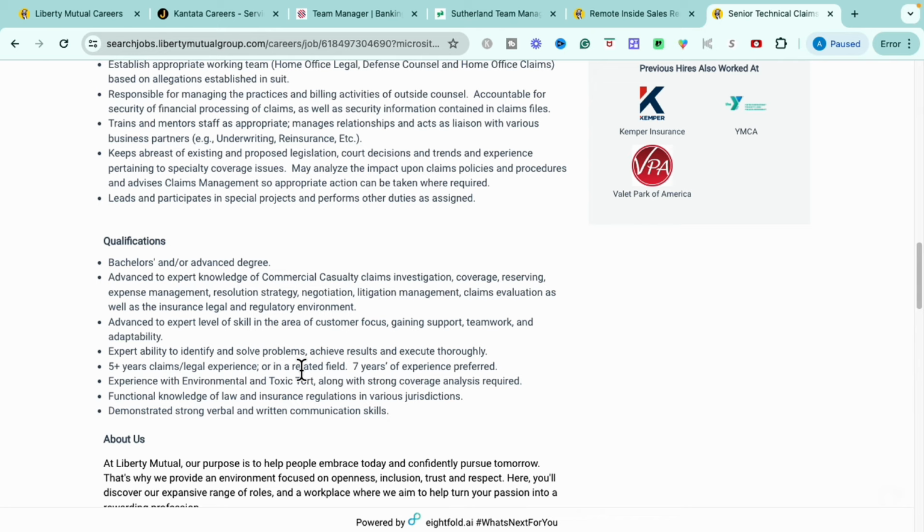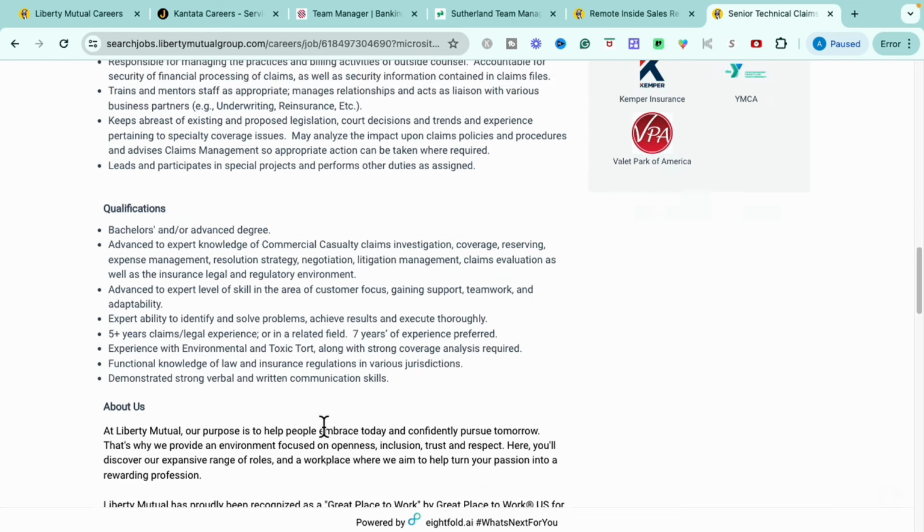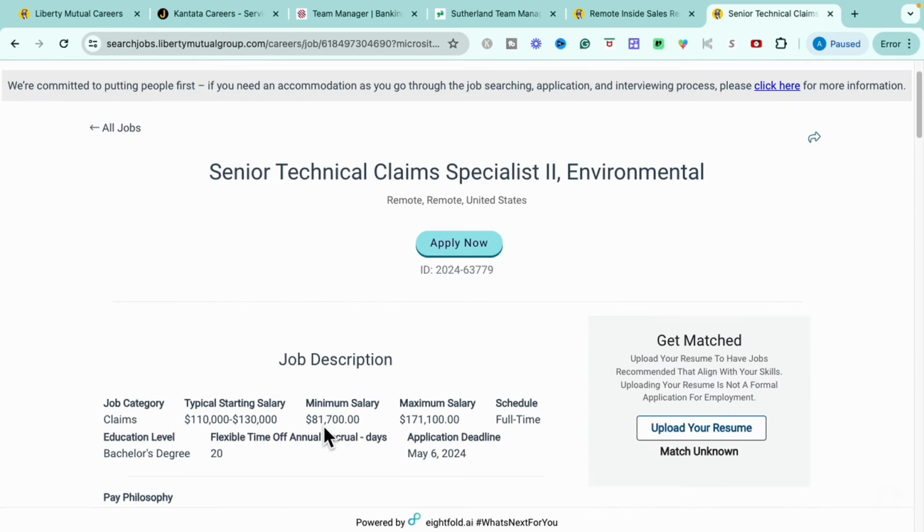5+ years of claims legal experience or in a related field. 7+ years of experience is preferred. It's a plus if you do have 7 years. Experience in environmental and toxic tort is also good. Functional knowledge of law and insurance regulations in various jurisdictions, and also being really great with written and verbal communication skills. So if you are interested in the senior tech claim specialist role, definitely head on over and get this application in very, very quickly.